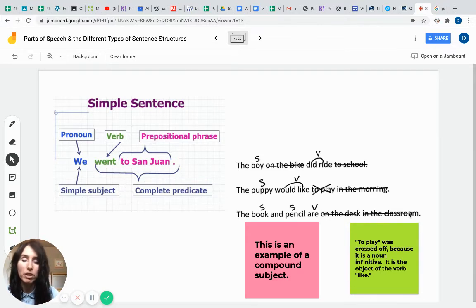I should word it more carefully. So to is the preposition. That's the phrase. In is a preposition. This is its phrase. So you're just crossing out the preposition and the phrase, and you're identifying S as the subject.